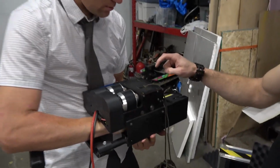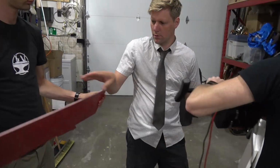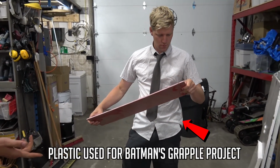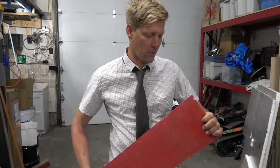This is actually a composite plastic, so it's fiber reinforced. That was supposed to be a prototype. We were going to make it out of aluminum, and then it just worked. Why remake it if it works?